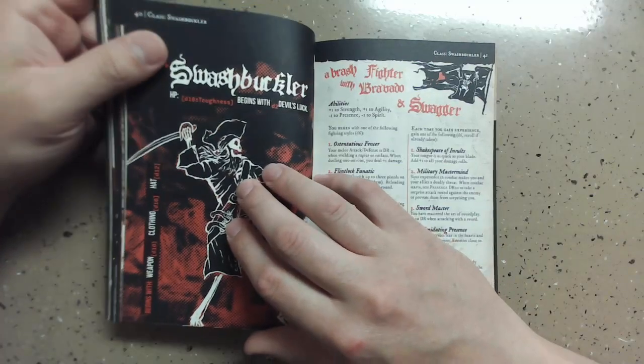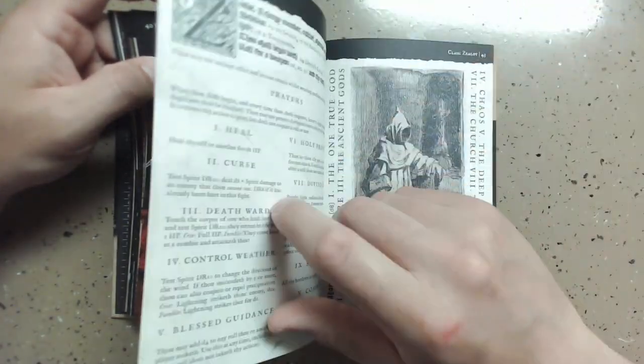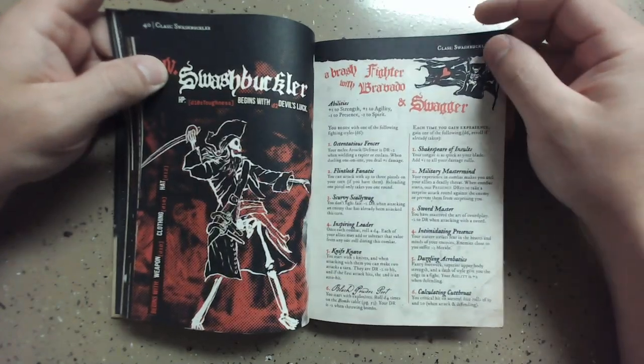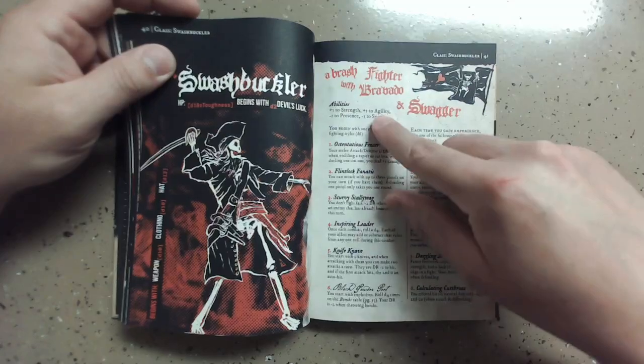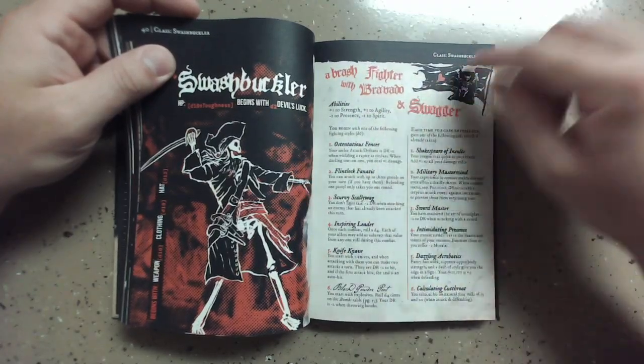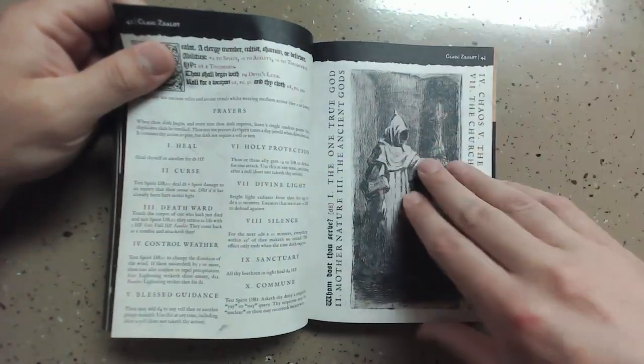It always feels like I'm turning past 2 pages, but that's just because these pages are pretty good quality print paper. Swashbuckler with abilities, some modifiers. So I'm guessing each class has their own perks. Looks like that's all the classes, I think.